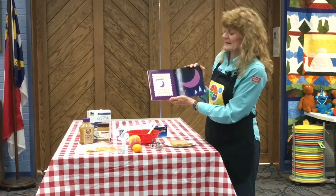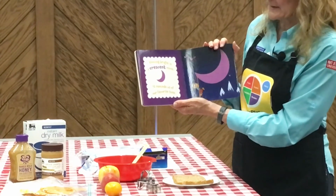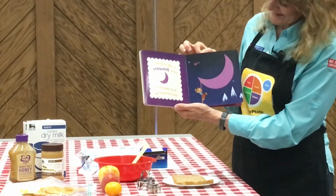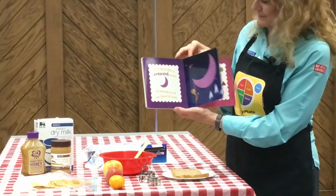Glowing bright is a crescent moon. It reminds us of our favorite tune. And there's a beautiful purple crescent moon.